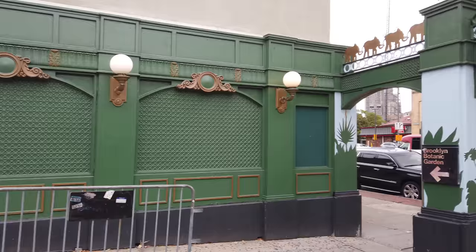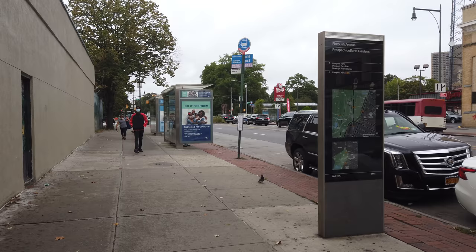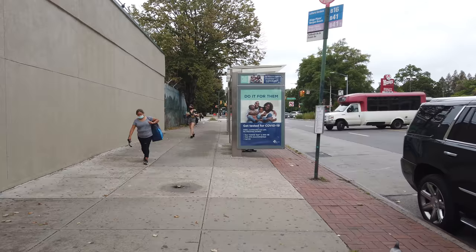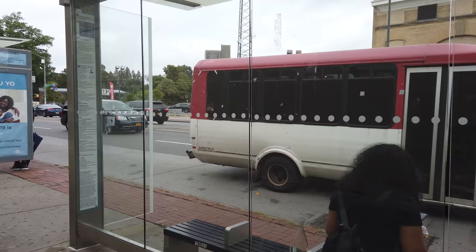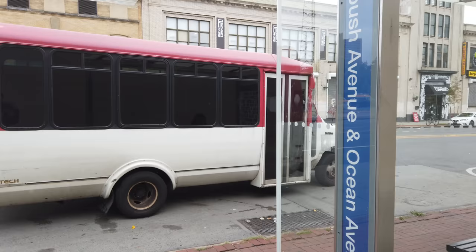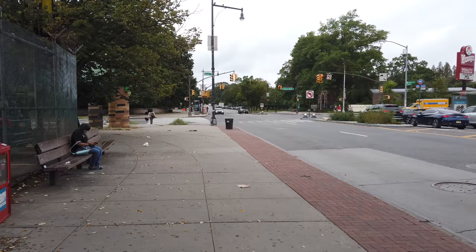This is one of the main roads in Prospect Lefferts Gardens, Flatbush Avenue, and let me just walk over to Prospect Park first so you can get oriented where this is. Now this over here I believe is a dollar van. In addition to the public buses around here, they have these private companies which drive up and down Flatbush Avenue and other streets in the area and just drop people off, all for a buck or so.